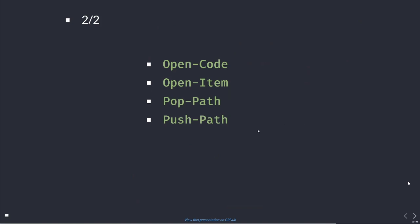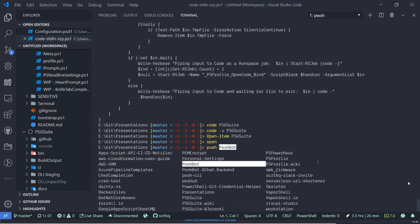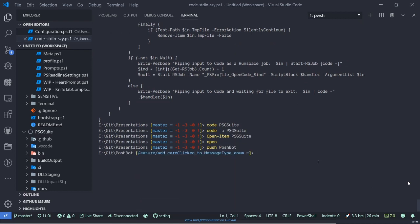To give you a quick demo, push is an alias to push path. So if I do pop location, it's not going to do anything. Pop will get you back to where you need to go, or pop path.